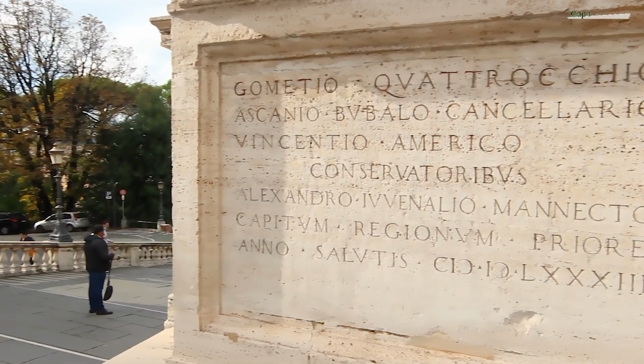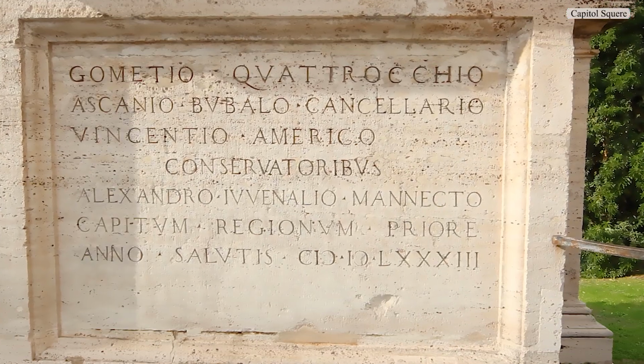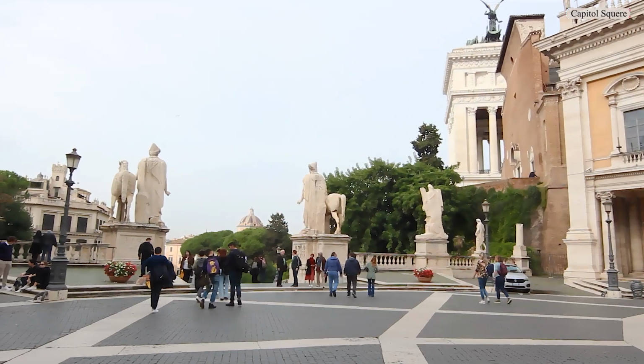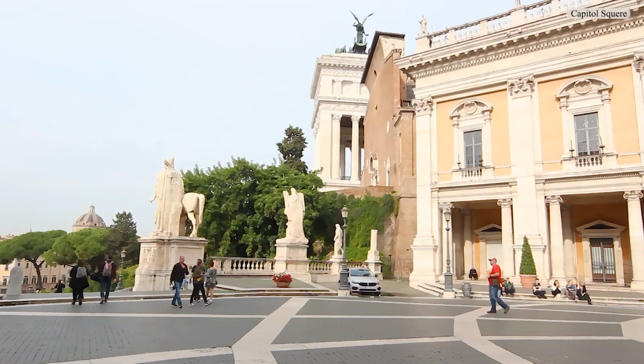Michelangelo's turn of the community center away from the Roman Forum can be seen as Michelangelo's desire to turn towards a new, developing part of the city, and not towards the ancient ruins of the past.